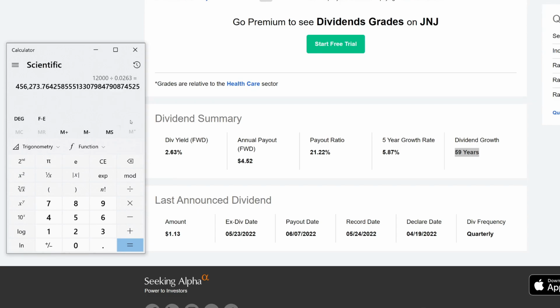But right now we're just going to continue to reinvest every single time JNJ pays us, and continue to invest more every single week. Hopefully one day we will get to that, because remember, time is on our side, and we've got the 8th wonder of the world, compound interest.